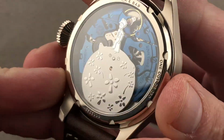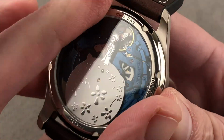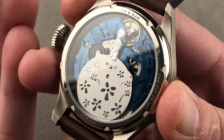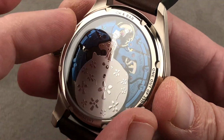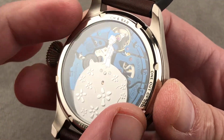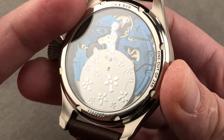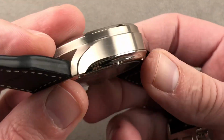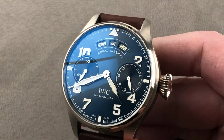Of course, we also have an overcoil hairspring to help the watch keep even time in any physical position, and the movement is adjusted in the high horology and chronometer standard of 5 positions. It's also free sprung for durability, so IWC really pulling out all the stops with this movement, which remains one of the largest automatic winding movements in the world at approximately 37 millimeters in diameter, properly sized for an oversized watch. And the watch is well lumed.